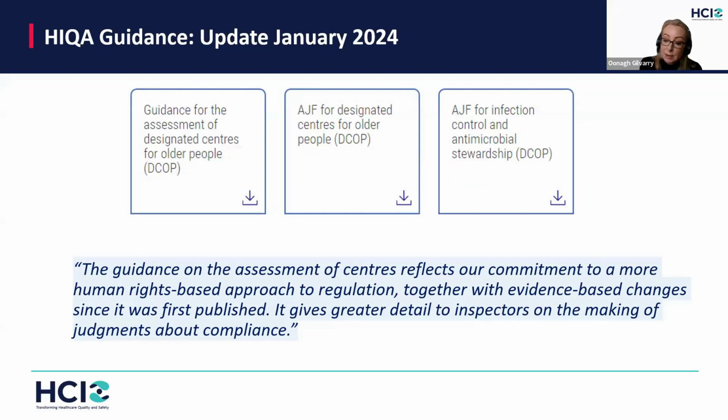The justification for the update is that the guidance on the assessment of centres reflects the commitment of HIQA to have a more human rights-based approach to regulation, together with evidence-based changes since it was first published, and it gives greater detail to inspectors on the making of judgments about compliance. So when we have queries in relation to what is compliant, what is not compliant, or how subjective it is, these documents are certainly central as a knowledge base for us to build up our understanding of the approach that HIQA takes to their on-site inspections.